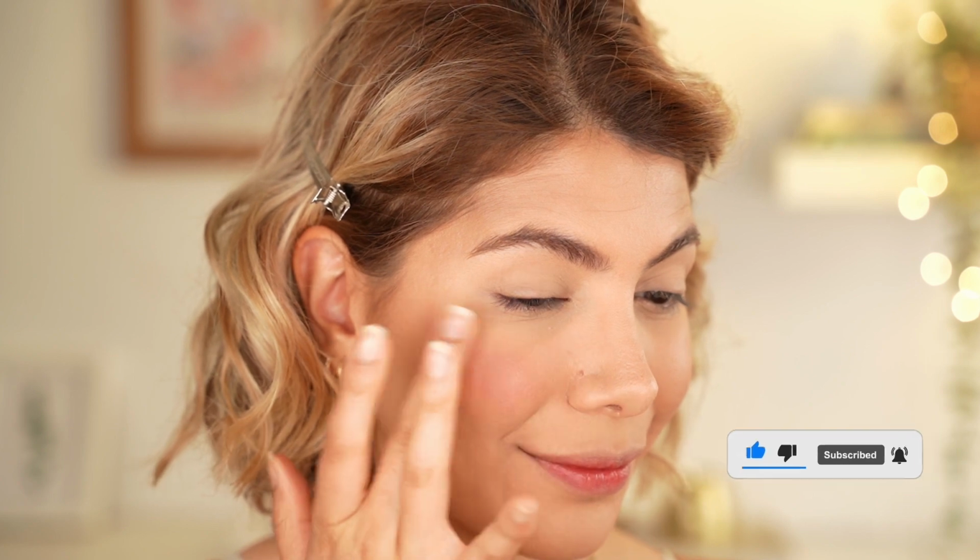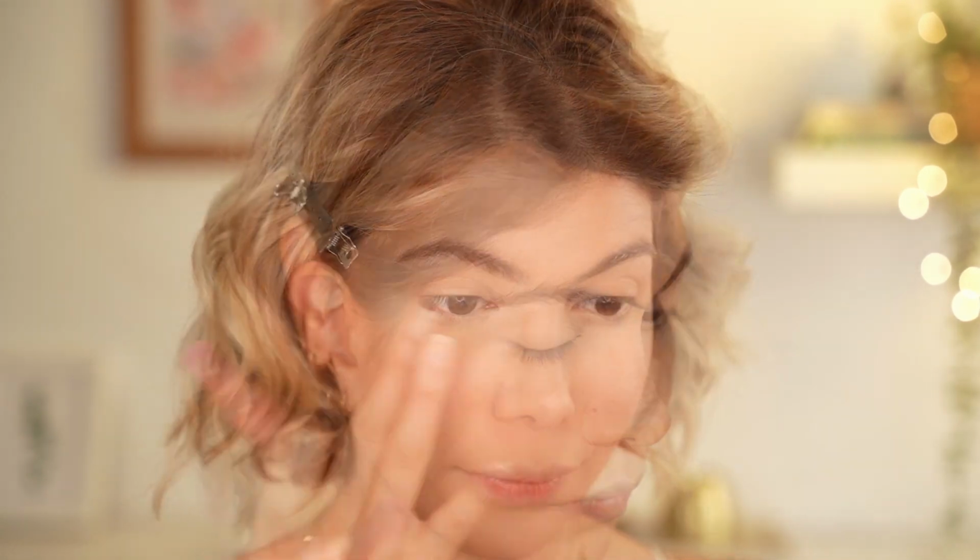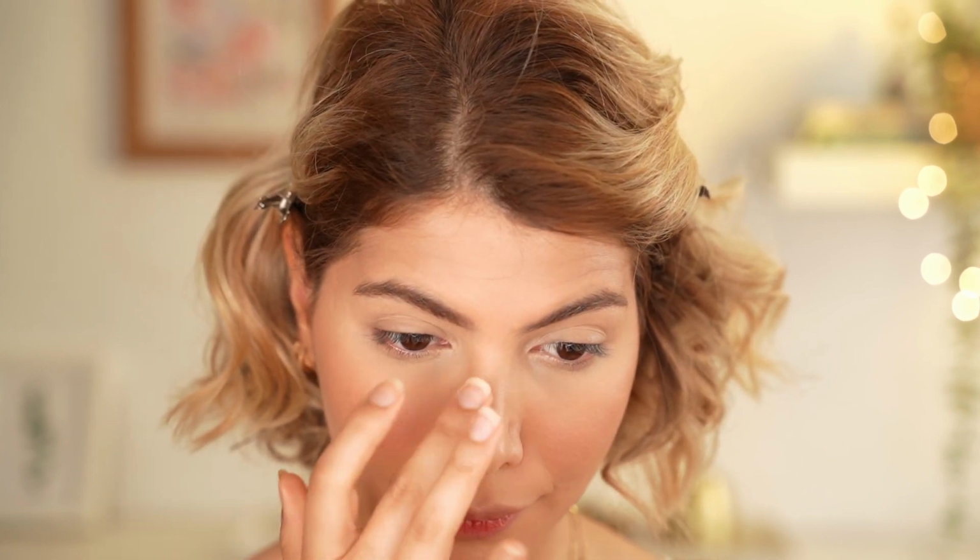I apply the Charlotte Tilbury matte blush wand in the shade Pillow Talk on top of my cheeks as well as a little on top of my cheekbone to create a lifting effect with the blush on. This shade is perfect for every skin tone and it's exclusively sold on Charlotte Tilbury's website.